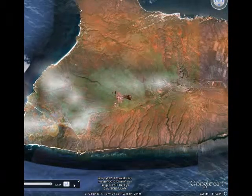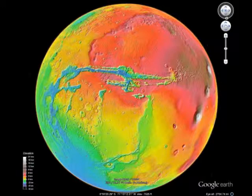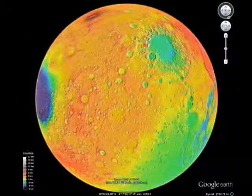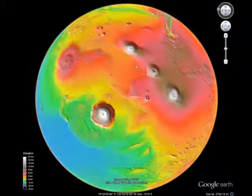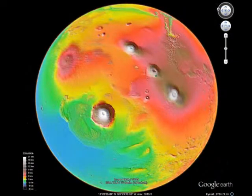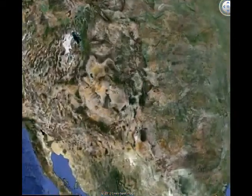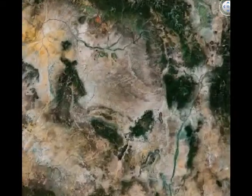We can see similar things on Mars: canyons, deltas, craters, and volcanoes are all familiar to us. We can also see areas on Earth that are Mars-like. One such place is in the deserts of Utah near a small town called Hanksville.